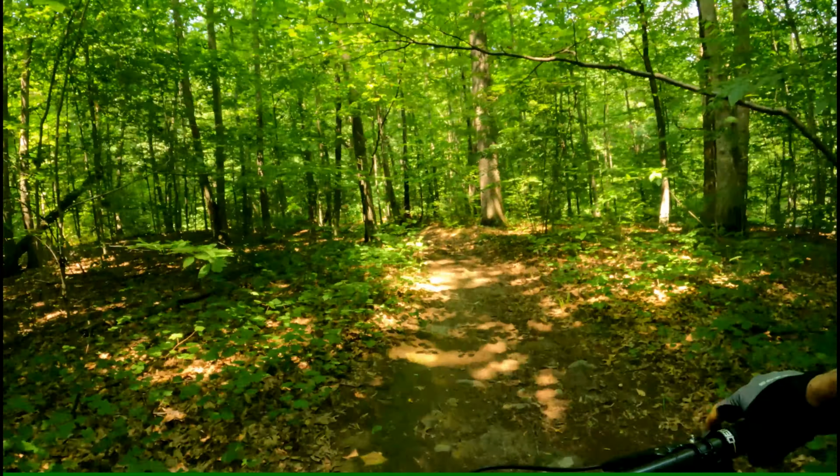So this is the white trail going back. I just turned off of the Cooper Union. Throwing a couple high-speed downhills for you. And this is the way I came out. But I believe going back is more downhill, which you can see all through here.